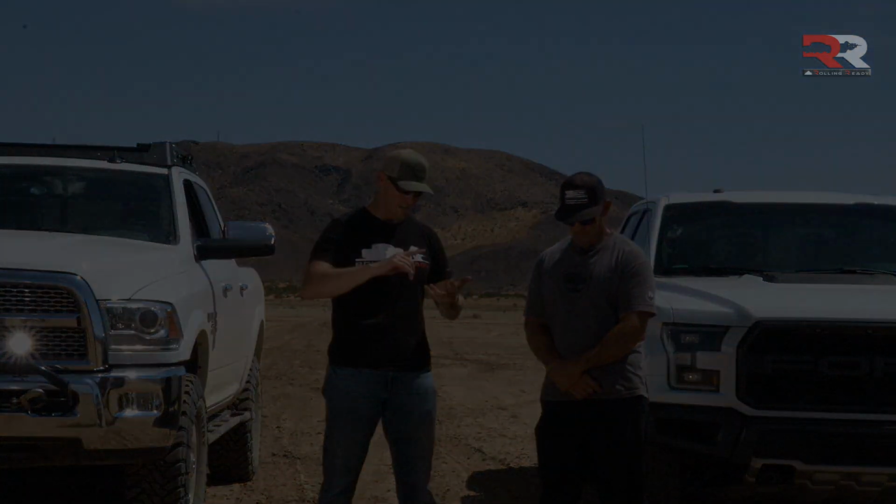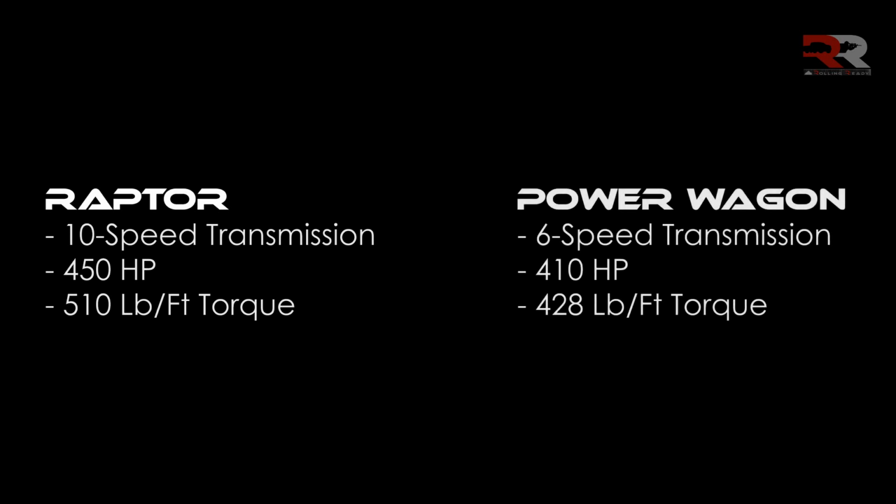It's lower, it's wider. You've got a 10-speed transmission. You got 450 horsepower out of this EcoBoost motor and 510 foot-pounds of torque. I'm pushing this truck. It's heavy. It's got that 6.4 liter Hemi, 410 horsepower, 428 foot-pounds of torque, 6-speed transmission, 410 gears, but it's tall. It's now pushing big old 37s.